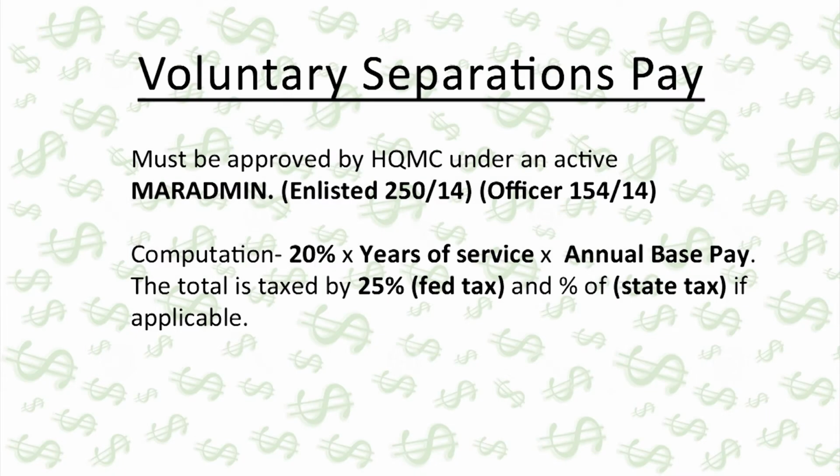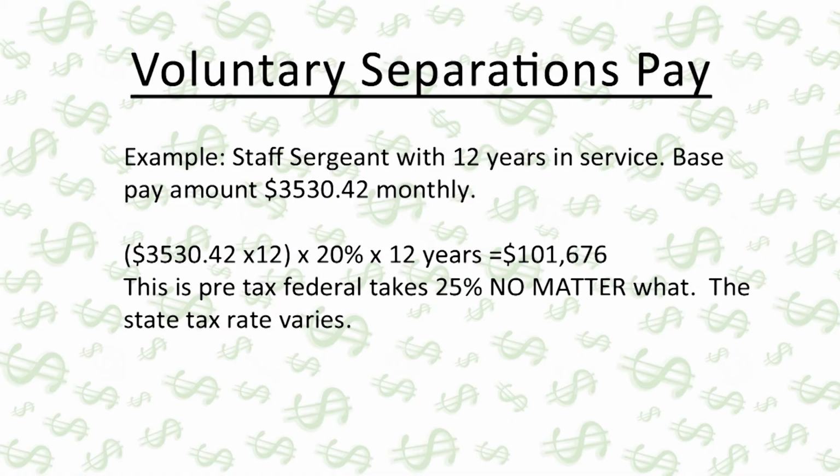For those entitled to voluntary separations pay, or referred to as VSP, it must be approved by Headquarters Marine Corps under an active MARADMIN. The computation will be your basic pay for your rank, multiplied by the number of years in service, and multiplied by 20%. The total will then be taxed 25% federal tax and, if applicable, state tax. Take a second to review the example given of a sergeant of 12 years receiving VSP.